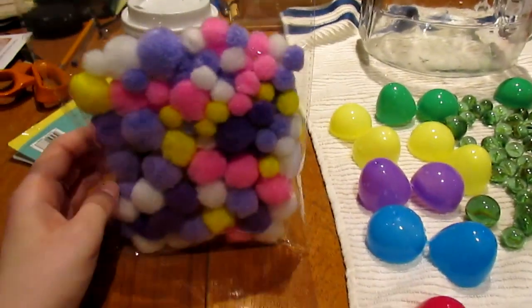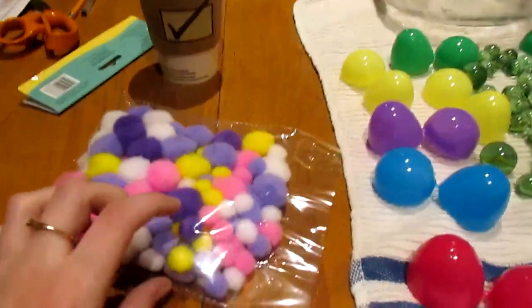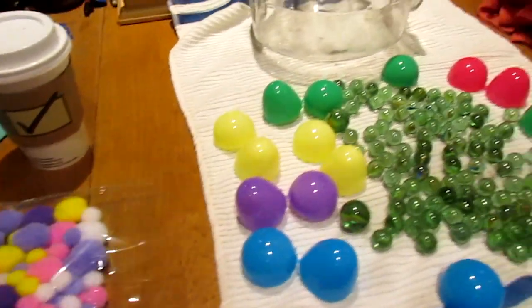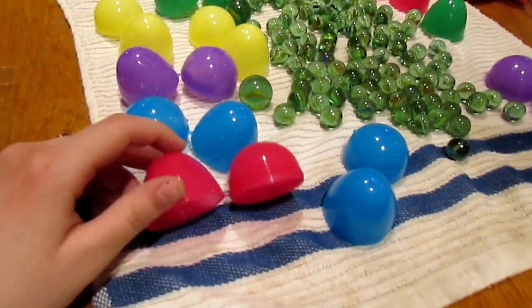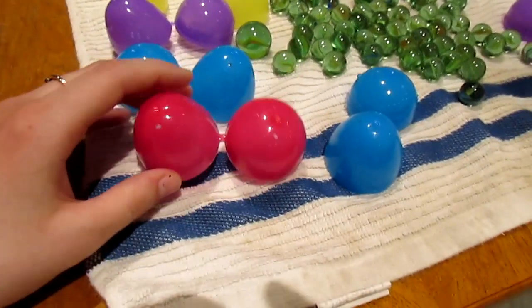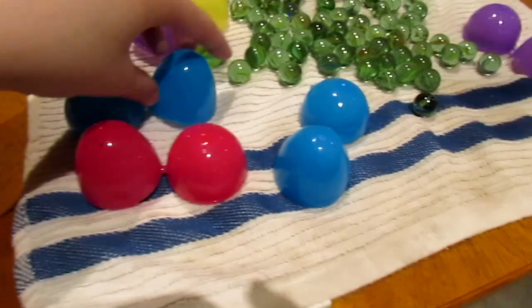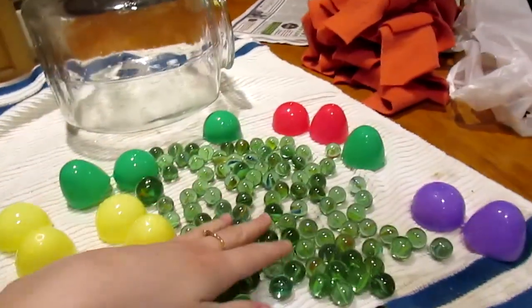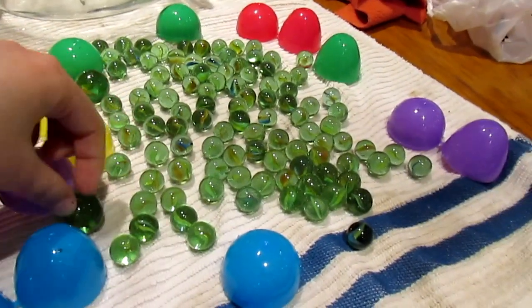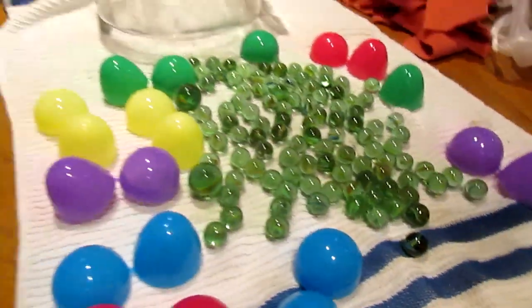So I have some pom-poms here. I might just use the larger ones because I'm not quite too sure if he'll try to eat the smaller ones. And then I read something on Pinterest about using little plastic eggs and putting some treats or mealworms or just his regular food. And then I couldn't find the glass pebbles, so I just got some marbles instead because they're at the dollar store.